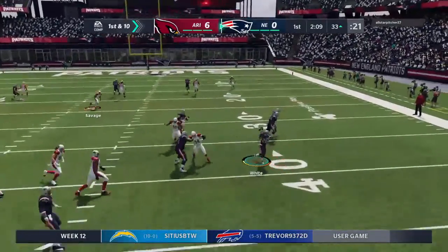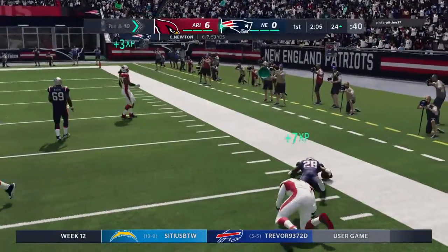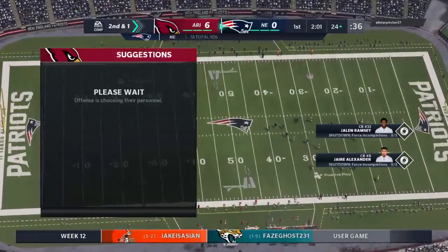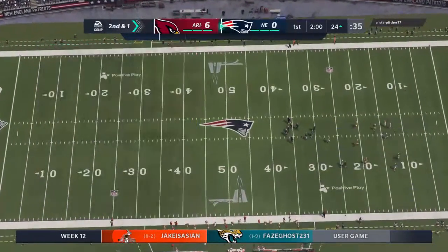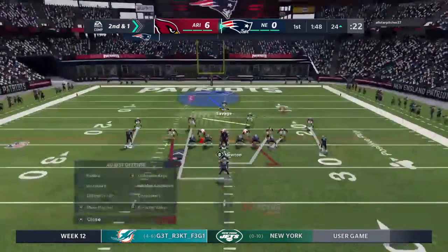Now Newton on 1st down. This is White on the screen. And he's going to get a solid gain of 9 before being brought down. 2nd and right at a yard. It's a gain of 9. Brings up 2nd and a yard at the 24-yard line.